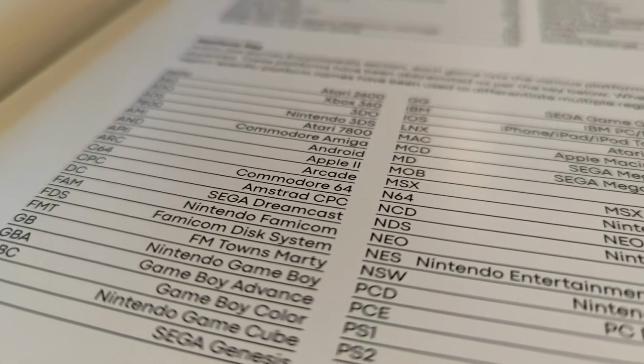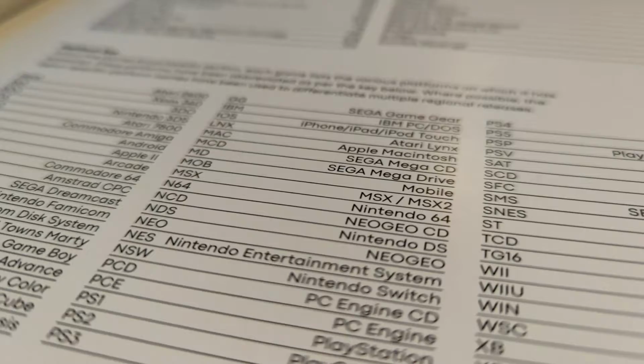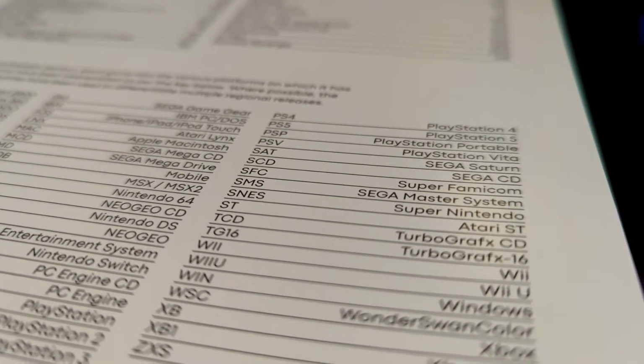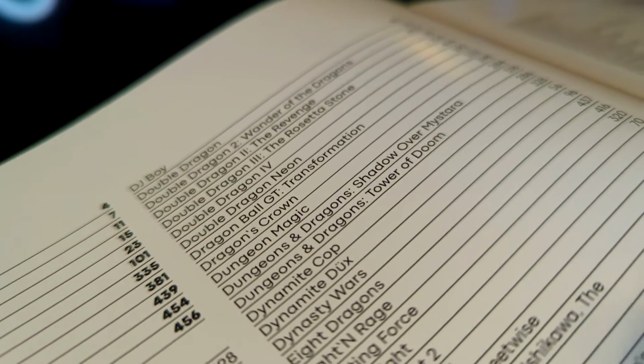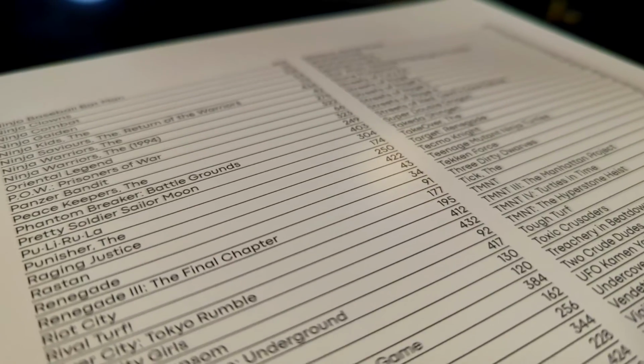And here's all the systems on display, and being a UK release means they haven't completely dismissed computer games, unlike most US publications of the same style. And with hundreds of games reviewed, they've got all the heavy hitters plus a lot of obscure ones, or even games that aren't all that great.